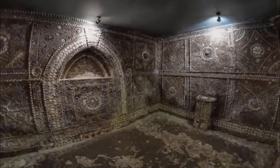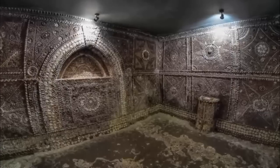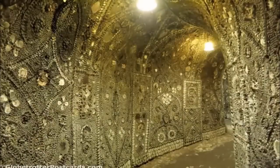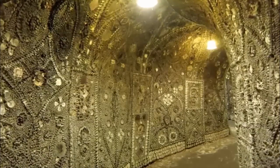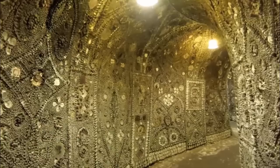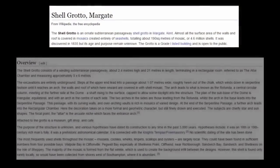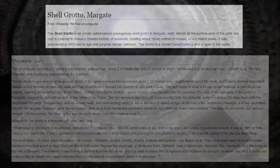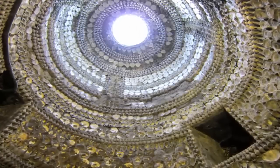People were obviously a little skeptical regarding the claims initially. Yet when the hole was eventually widened, allowing them to see for themselves, they were stunned when the boy's accounts were confirmed as completely true. Now known as the Shell Grotto of Margate, its origins or purpose still remain a complete mystery to this day. Almost all the surface area of the walls and roof are covered in mosaics created entirely out of seashells, totaling about 190 square meters of mosaic, calculated to be around 4.6 million shells.